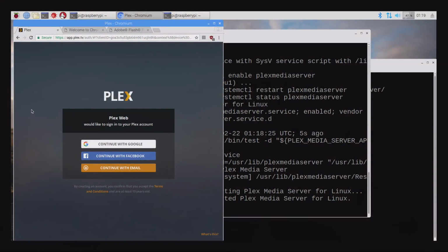There it is, folks. That is Plex on the Raspberry Pi 3. Two different ways to do it, DIY or just download it and go.